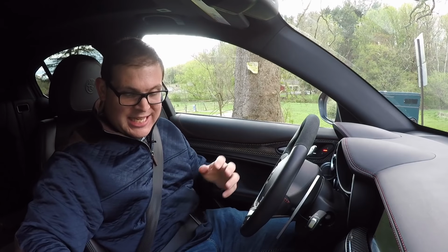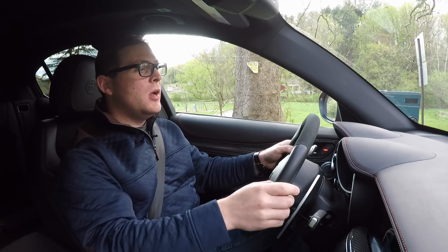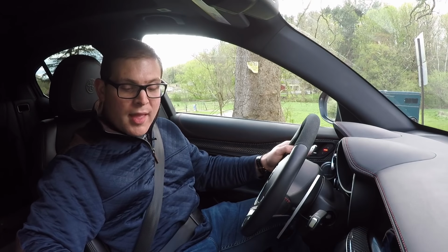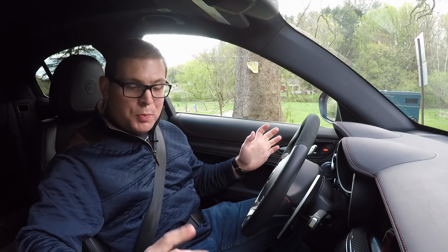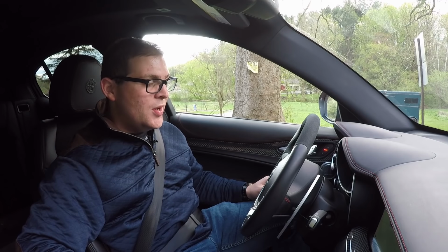I have it now in its advanced mode. You have this DNA controller. We'll go a little bit more into that when we pull over and talk about the interior. A is going to be your least aggressive setting for fuel economy. I'm going to go ahead and put it into normal, then dynamic, so that's the sportiest, and then let's go ahead and twist that one over into race mode.